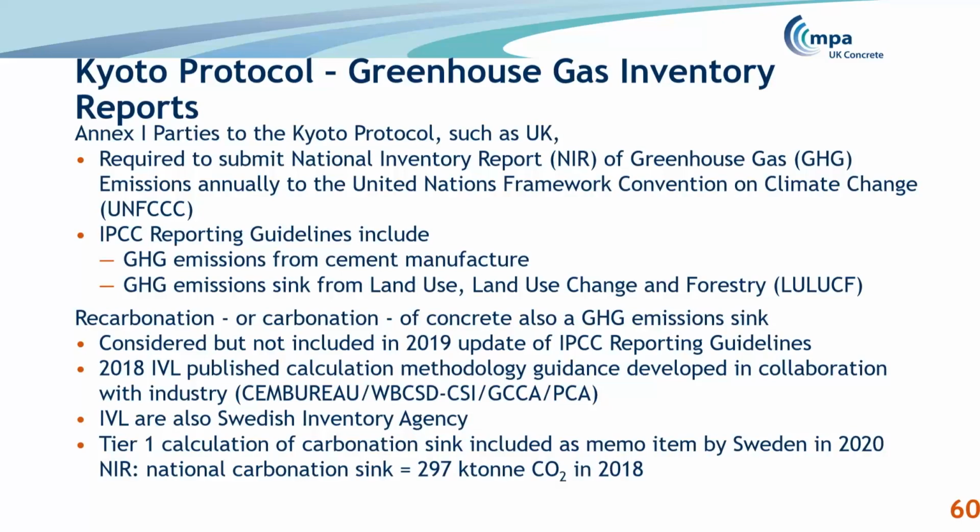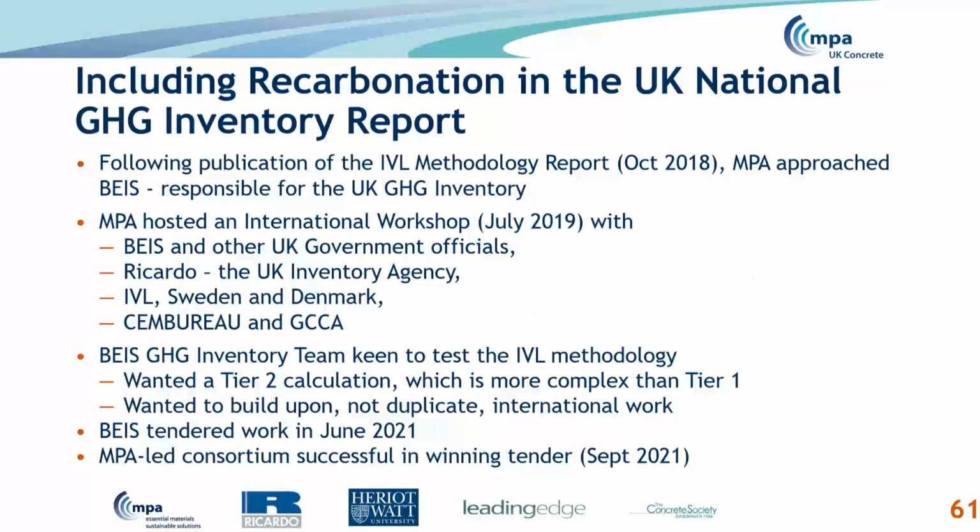So in Sweden, they included the Tier 1 calculation of the carbonation sink as a memo item in their national inventory report in 2020, and the sink that they calculated for 2018 was 297 kilotons of CO2. Now, looking towards including recarbonation in the UK National Greenhouse Gas Inventory Report, once the IVL report had been published, MPA approached BEIS, as it was then, it's now DESNZ, who are responsible for the UK Greenhouse Gas Inventory.